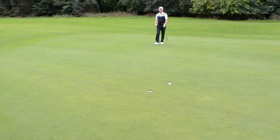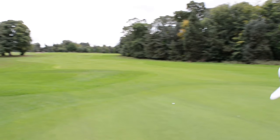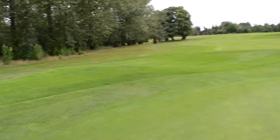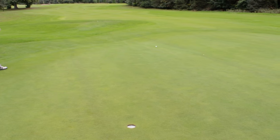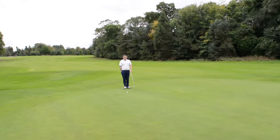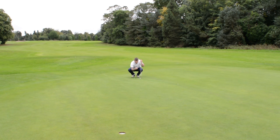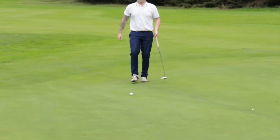Ooh, good effort. A bit shy. Take it away. A bit slower, the greens, haven't they? Yeah. A bit wet, aren't they? Right. So, Ben's got 20 feet. Bit of a slow one for me up the hill there then. Ben's a bit camera shy at the moment, he'll start speaking in a little bit. Give him a few holes to warm in.